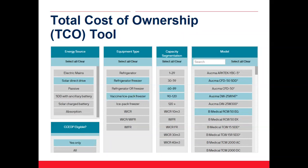But the goal of this is to allow users to evaluate the different types of technology, be it solar direct drive, mains powered, passives, et cetera, the different types of equipment, as you can see in the middle, as well as different volume segments. So you can compare the different equipment next to each other. As you know, the purchase price does not necessarily represent the total cost of operating a piece of equipment.